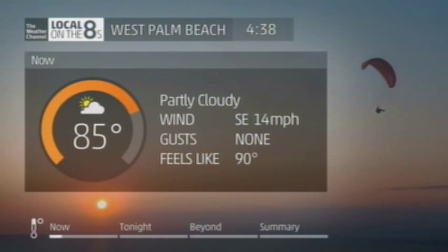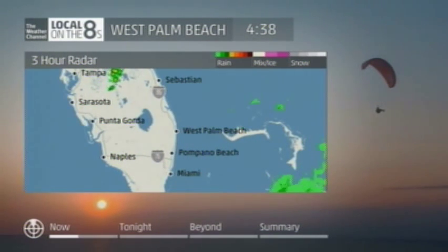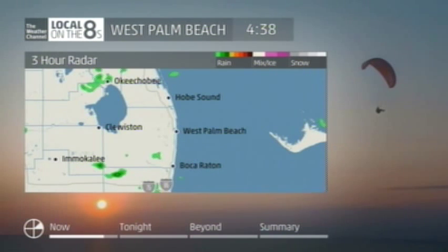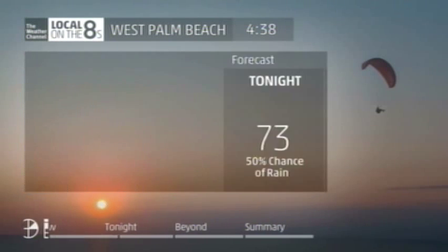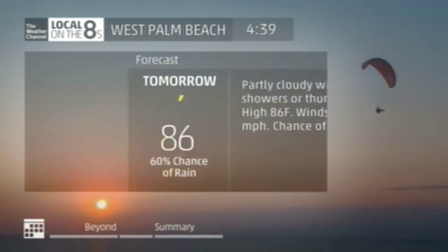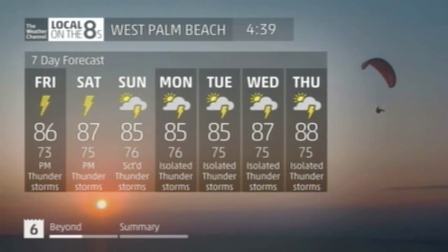Currently in our area, 85 degrees under partly cloudy skies. Tonight, thunderstorms early, low 73. Chance of rain, 50%. Friday, partly cloudy with an afternoon shower or thunderstorm, high 86. Here's our 7-day outlook.